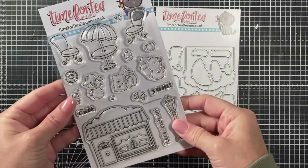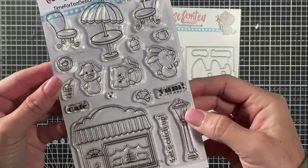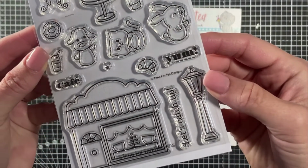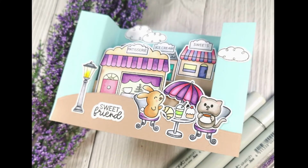Our Cafe Critters stamp and die set will give you the perfect reason to catch up with friends. Your cafe pals can enjoy a coffee or a croissant sitting outside their favourite cafe, or you can sit them at the stylish bistro table, which is the perfect place for them to gossip over brunch.